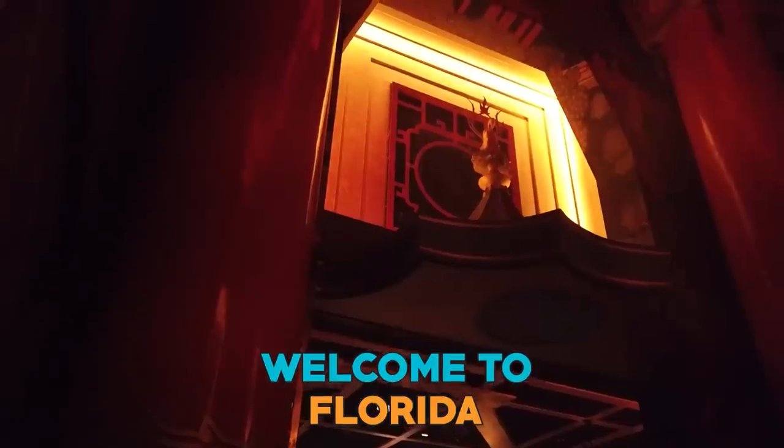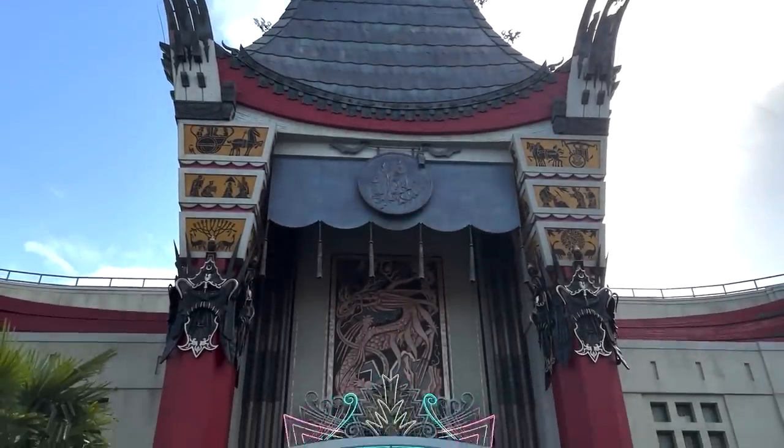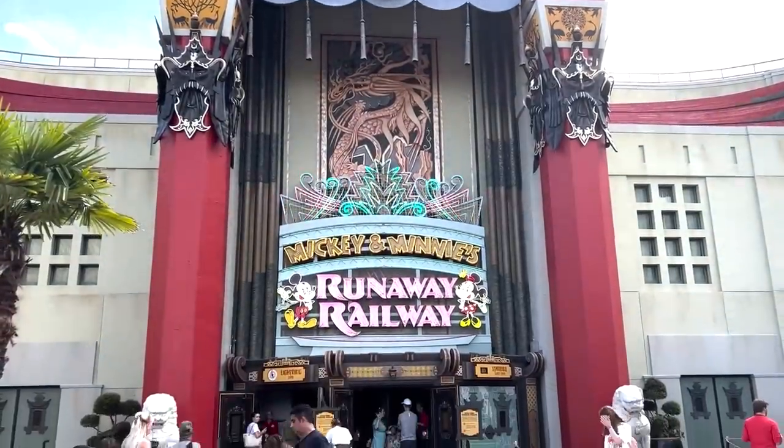Made it inside Mickey and Minnie's Runaway Railway. This is the newest ride to join us at Disney's Hollywood Studios. And it takes place here in the Chinese Theater because... Whoa. Welcome to Florida. It takes place inside the Chinese Theater because you have been invited to the premiere of Mickey and Minnie's newest cartoon, Perfect Picnic.